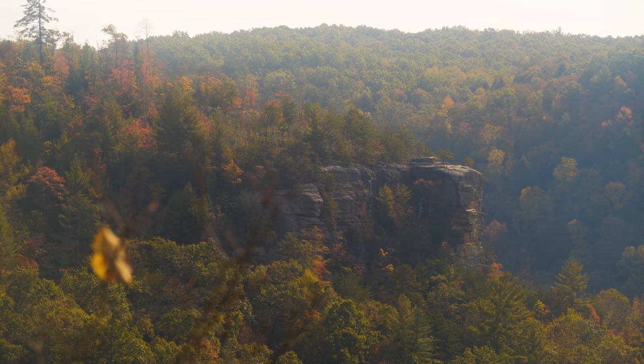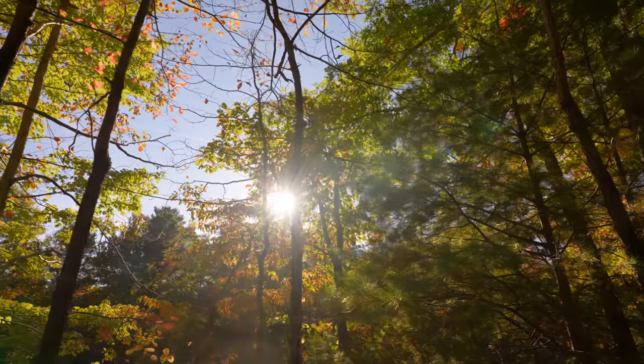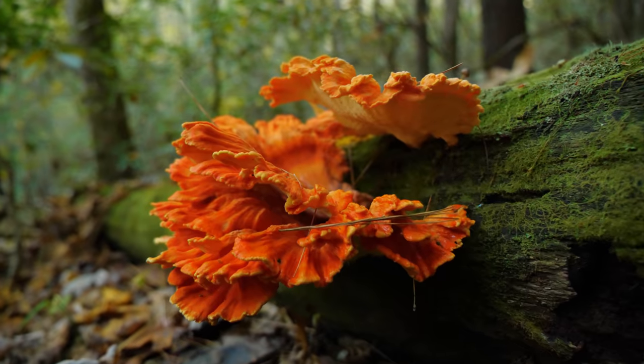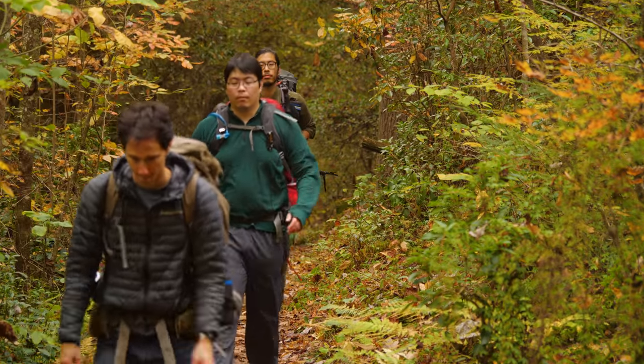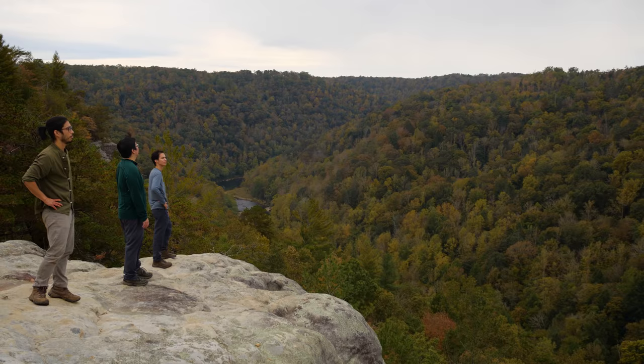All around the world are unique landscapes, each with their own distinct history. Today, we journey to Big South Fork, a land of hidden treasures, colorful forests, and towering bluffs, to share in the grandeur of one of Tennessee's special places.